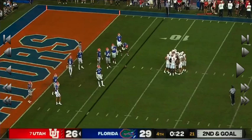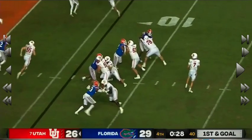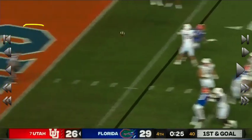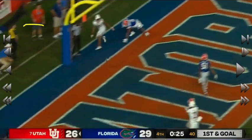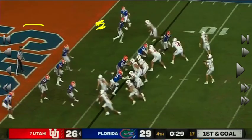The good news is, although you can't see it on television, take my word for it, the coverage here was really good across the board. And the only one you can really see is this one. But across the board, the coverage was great. He was out of the end zone. The only throw he had was right at the very opening. You're going to see this.